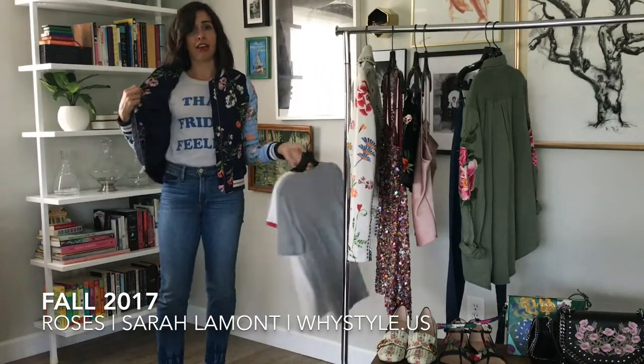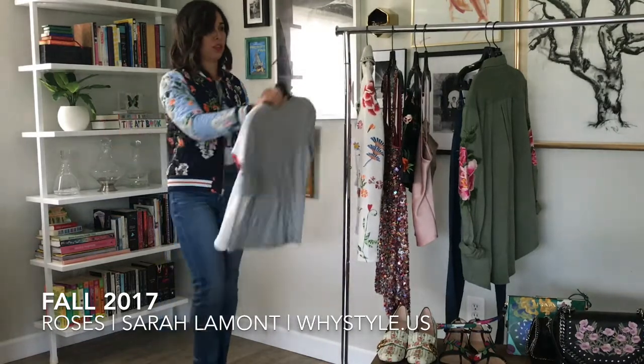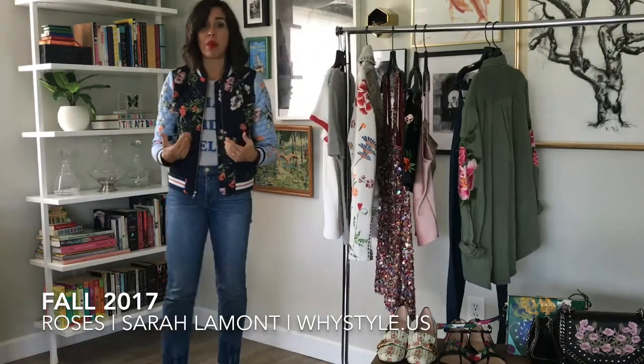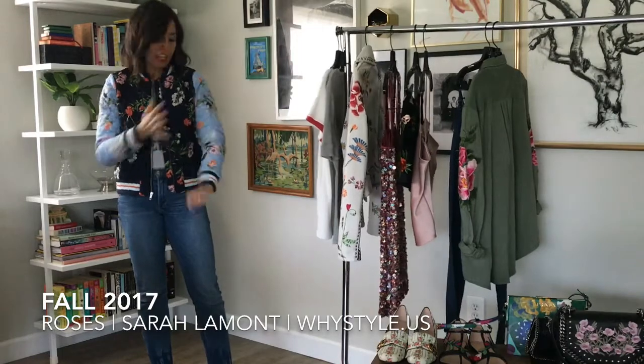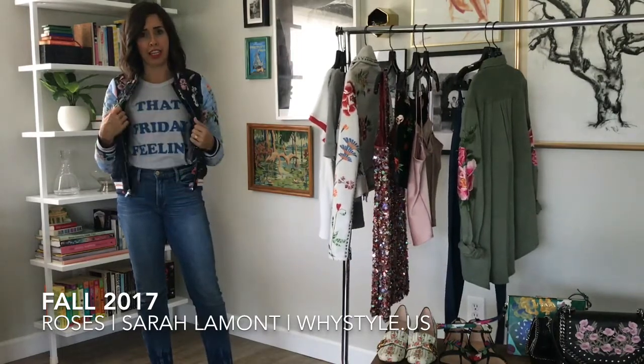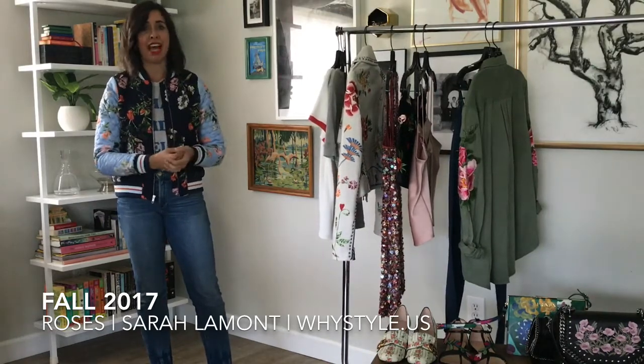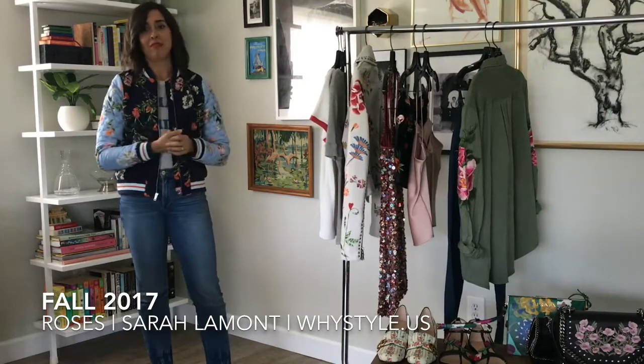Mine is that Friday feeling, that's right. And don't worry about pairing them together. These little novelty tees would be great, like the way I'm wearing mine with my Parker little bomber jacket. The mix of floral is really fun and current. It keeps me cozy, but then I still have a little bit of that texture with the novelty tee underneath it, okay? Have fun with this. Again, pick something that makes you happy, because all of this stuff makes me happy.